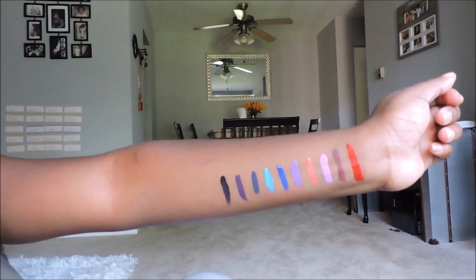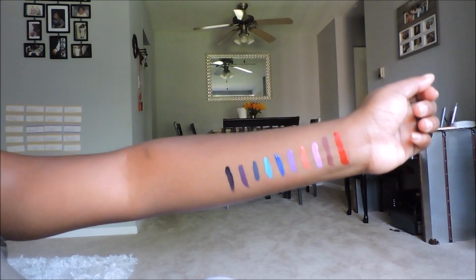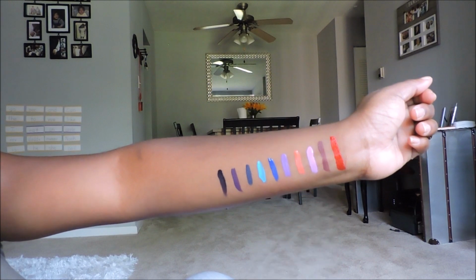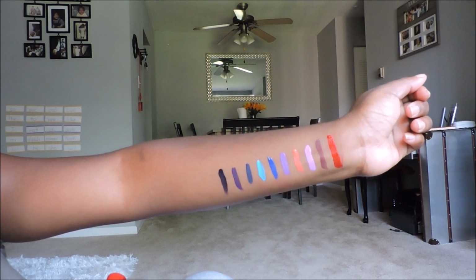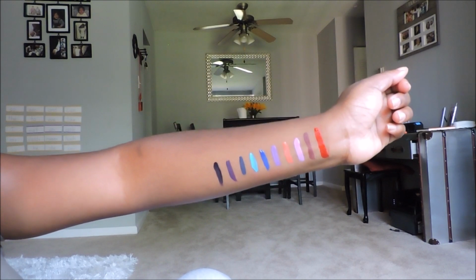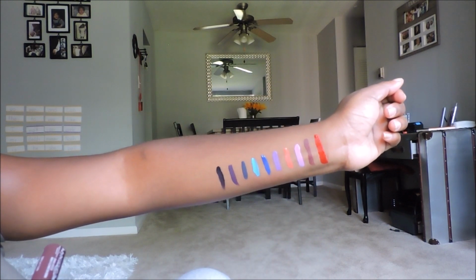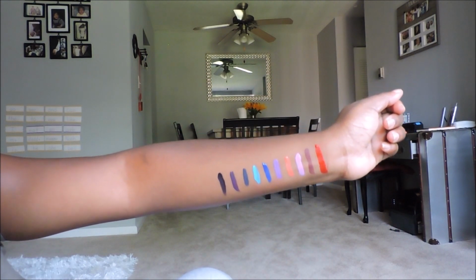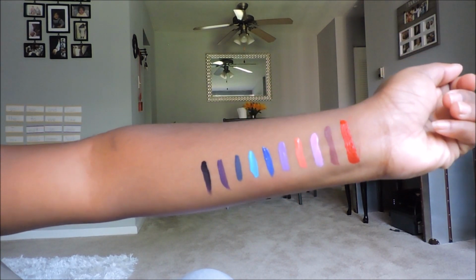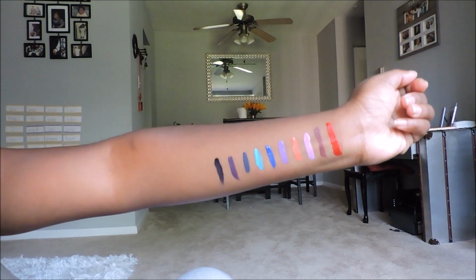So here are the first 10 shades that I have. I don't know if they're 10 shades, but whatever. The first shade is this red color right here, called Kitten Heels, which is gorgeous. I'm so in love with that color. The next color right here is called Vintage, which is really nice. They all show up on my skin color, which I like so much. And the color after that is Respect the Pink.